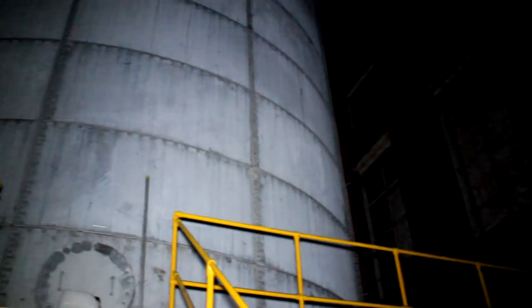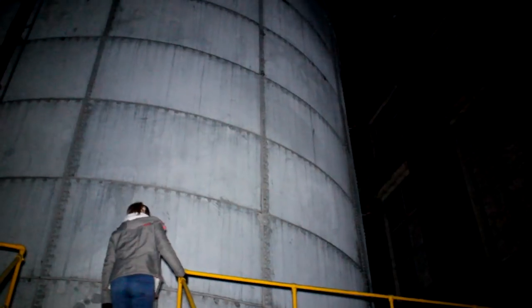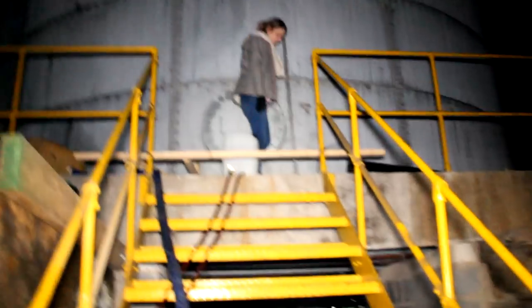Holy shit, look at that, guys. That is humongous. I was not expecting to see this in here. What the hell is that? Wow. Look at the old windows up there as well, man. So all this was wide open at one point. Unreal. Stand up there so they can see the scale of that. Look at that, mate. That is how big it is, guys. Unbelievable.